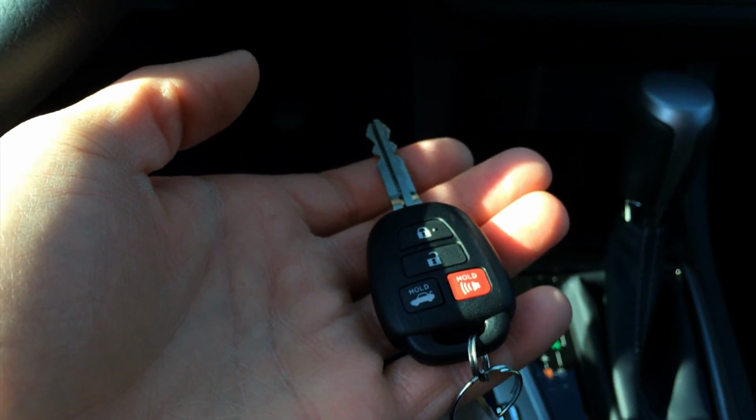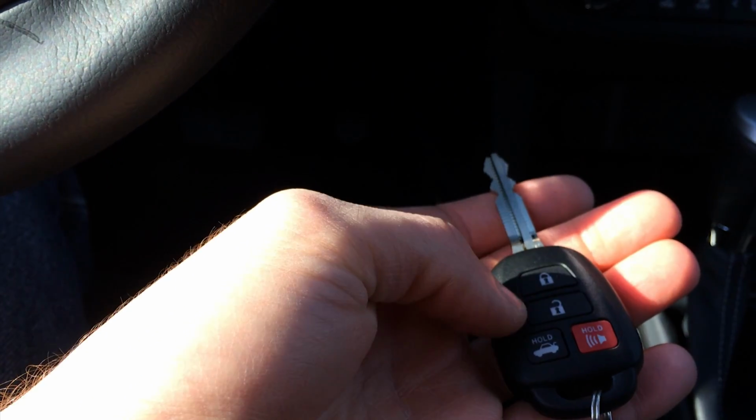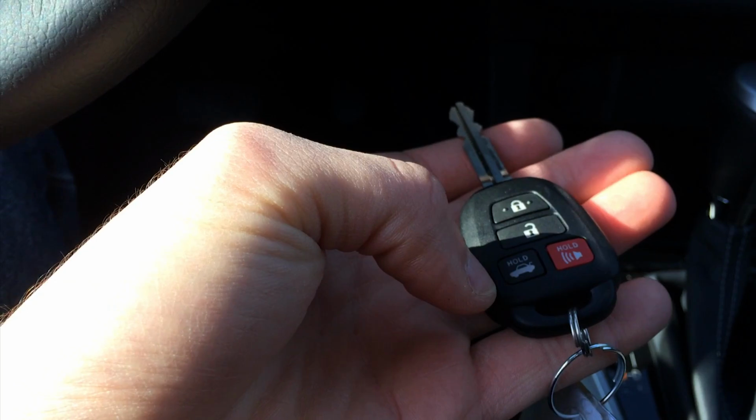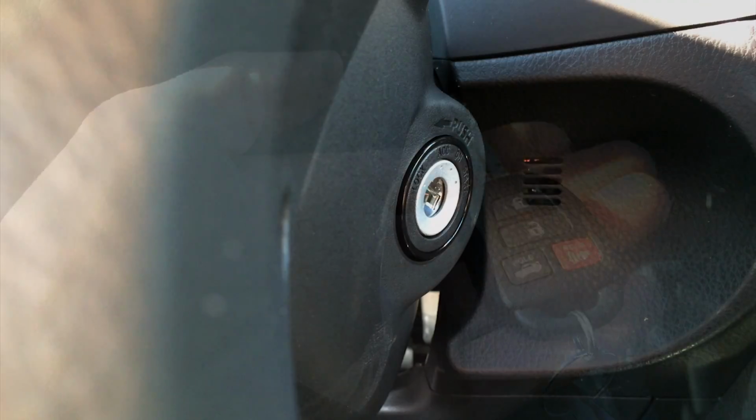This particular Corolla doesn't sport push-button start, but it is offered. The key fob is integrated into the key. Lock, unlock, hold to unlatch the trunk, and panic. You can hear the beeping noises.